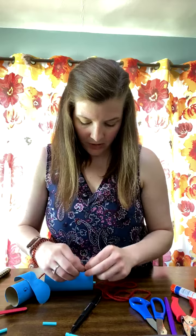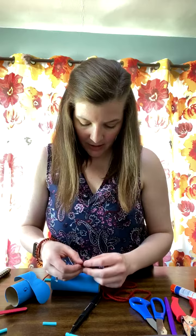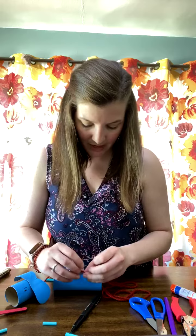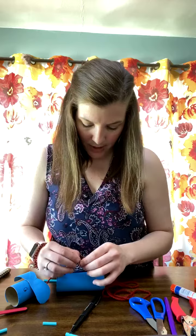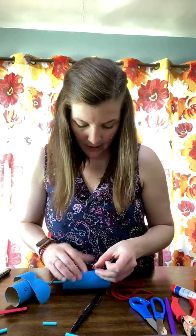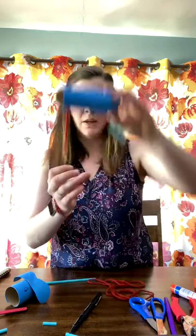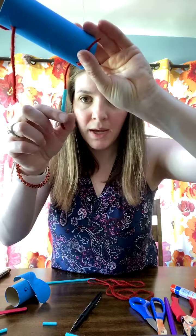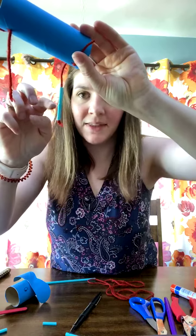Just gonna do a couple. I'm just gonna keep knotting until I feel like it's big enough for the straw. Otherwise, my hot glue gun is still at the ready. Okay, now I have a big old knot at the bottom. There we go. Okay, so here, you can see that I have it strung on. The shorter part is at the bottom and the larger top part is at the top.